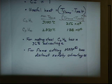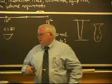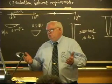But for flame cutting, which we'll talk about, MAP has distinct safety advantages. What are the safety advantages of MAP versus acetylene? Well, acetylene has this little problem that if you put it under too much pressure, like 150 psi, it tends to explode, which is not a good thing.